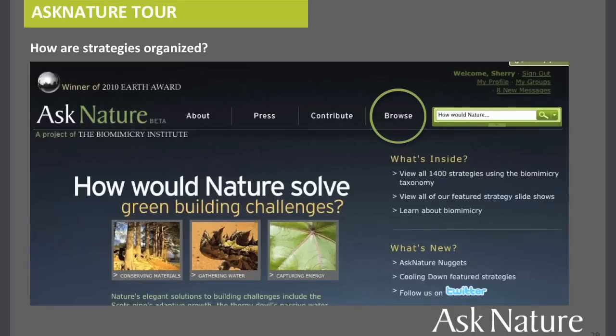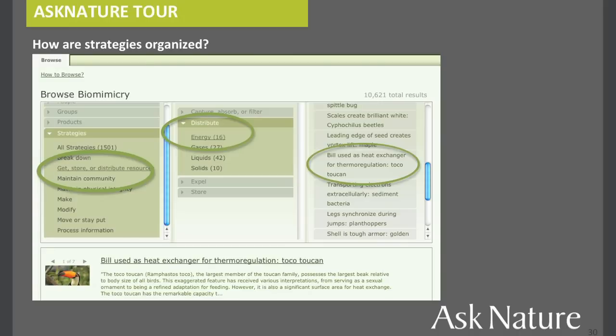And then you go to Ask Nature. And instead of jumping right to that big green search box that everybody jumps to, instead, you want to browse. And when you click on Browse, you get this Try Browse. Don't memorize this. It's all going to change next year.